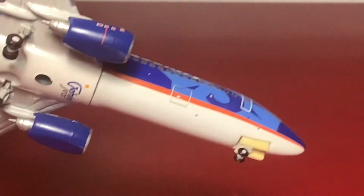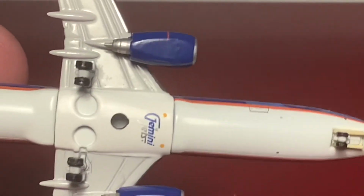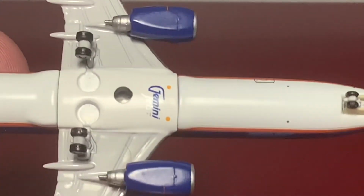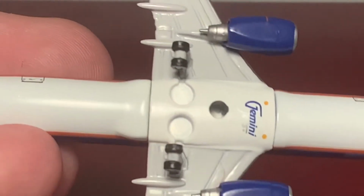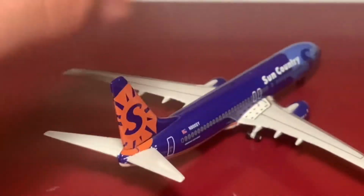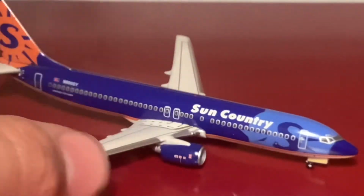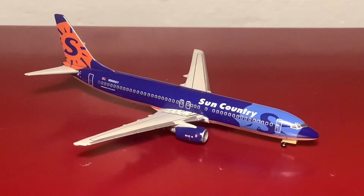Here we have the cargo door, and then the Gemini Jets logo in silver. I'm not sure what those two orange things are. And then here we have the stand hole, and then the landing gear compartment. And here is the rear cargo door. And now that's pretty much it for this model. Like I said, there's not too much in terms of details to go over on this one. Just trying to get it centered there on the camera.